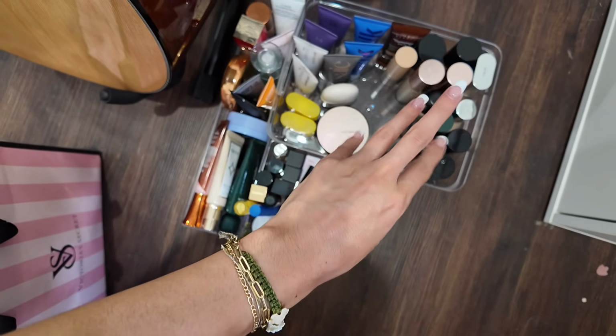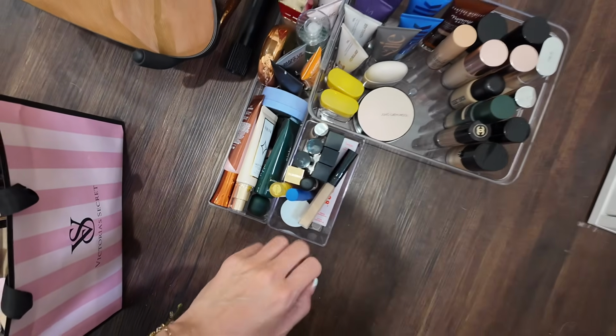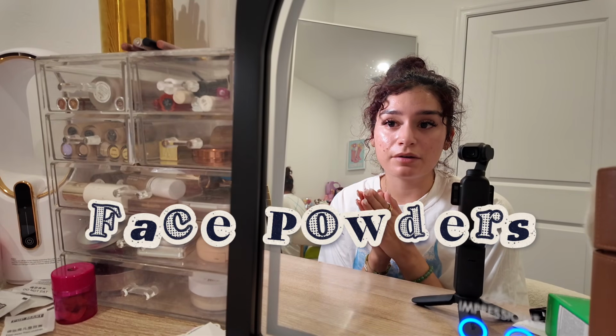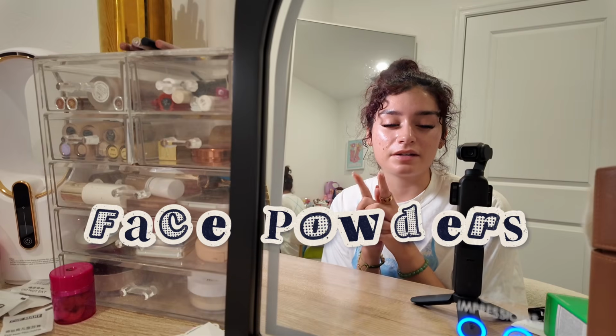Like that's foundations and skin tints. This is primers, and then this is a little concealer. And then this is everything that we're giving away so far. So very good progress. I think next I want to go into my face powders because there's a lot that I do not use. So I think it's time to cut down the collection.